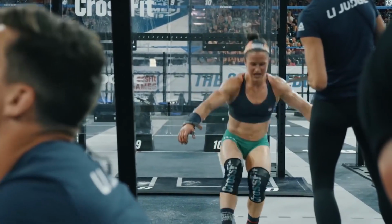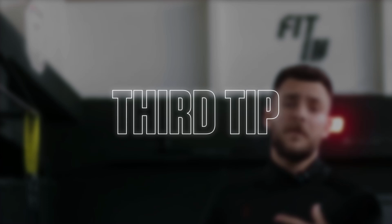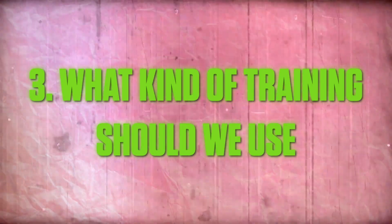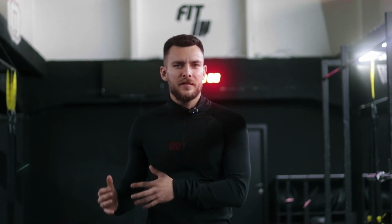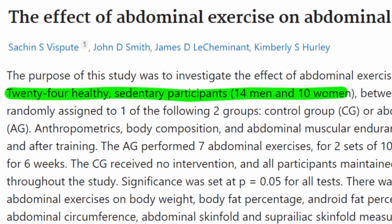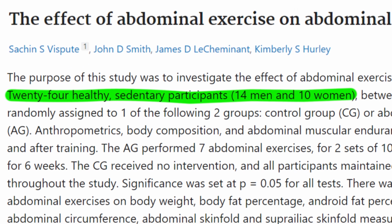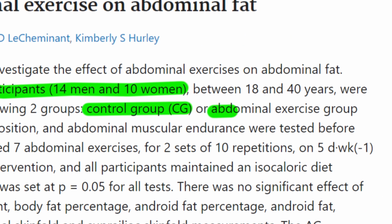They perform all kind of movements, complex exercises, and they still have visible abs, which brings us to the third tip, and that is what kind of training should we do to get those visible abs. So there was a study conducted to investigate the effects of abs exercises to abdominal fat. 24 healthy sedentary participants, 14 men and 10 women between 18 and 40 years, were randomly assigned to one of the 2 following groups: control group and abdominal exercise group.